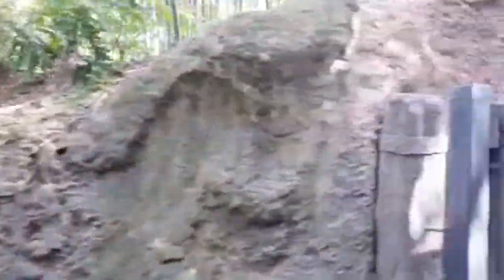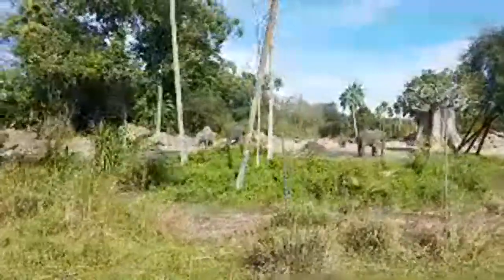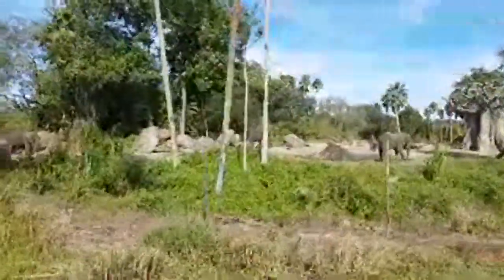There are a couple females right here on the left-hand side. See if we can get a closer look. Now, an elephant pregnancy is about 2 years, and when first born, a baby elephant is about 200 pounds. And speaking of baby elephants, he's right there hanging out next to mom. Kind of looks like a giant boulder, but with ears.